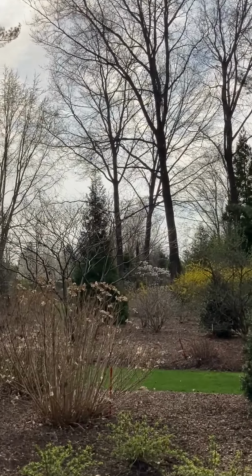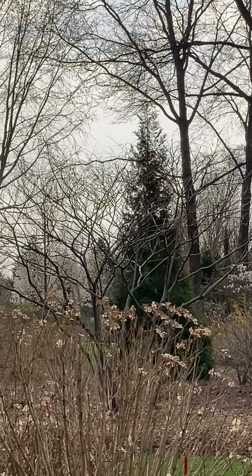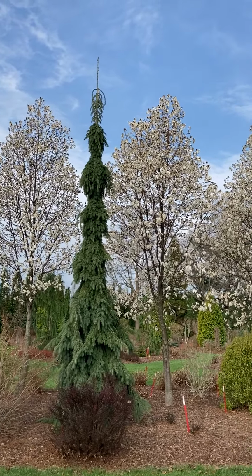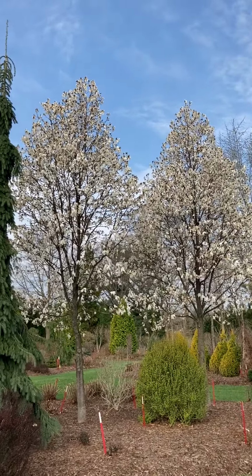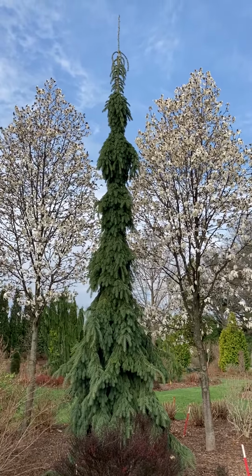And here's a peek inside of the garden. More forsythia, beautiful magnolia, and then just more magnolia. I came back to check on that weeping evergreen we got a couple of questions about, and these magnolias. So the evergreen doesn't have a name tag, but it's probably a weeping spruce of some sort.